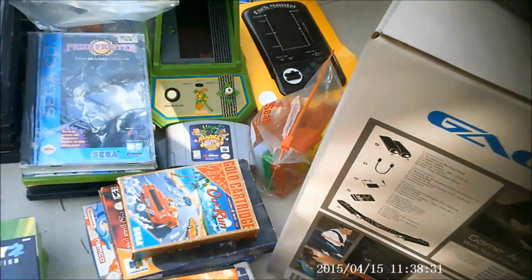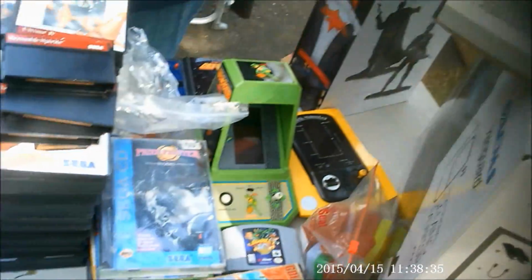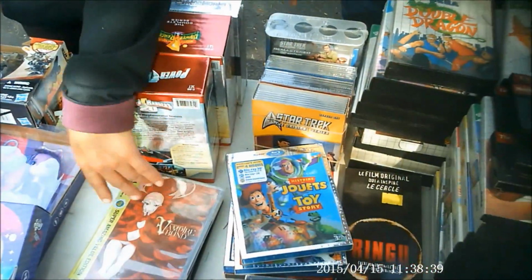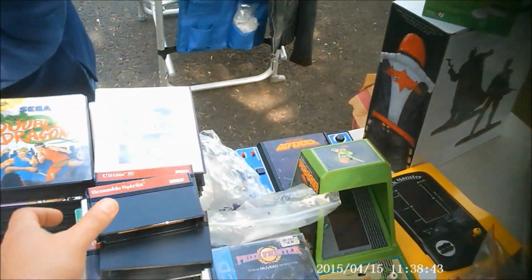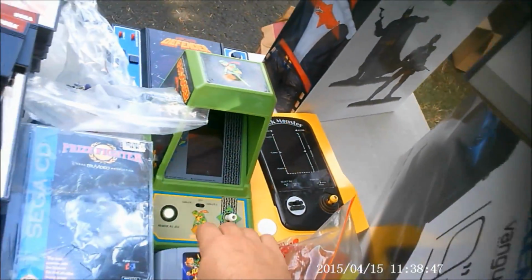Now again, this is the kind of table that you love to see and you hate to see, because you're going to see games that you would never find out in the wild, but at the same time, they're going to have a big price attached to them because this is a game collector's yard sale table.